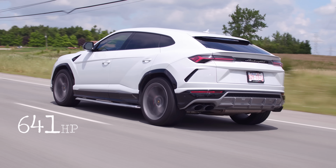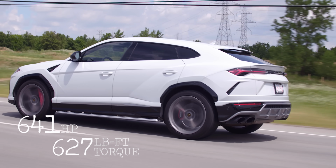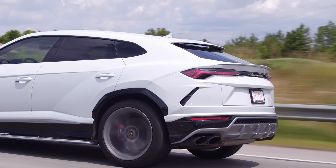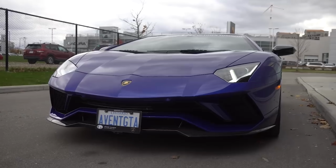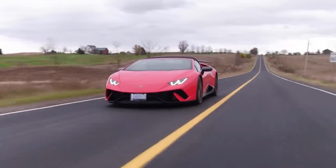Let's start with the horsepower and torque. 641 horsepower, 627 pound-feet of torque from a 4-liter twin-turbo V8. So usually Lambos are naturally aspirated. Yes, they are high-revving, naturally aspirated V10s and V12s. So we've driven an Aventador and a Huracan before. Yes, we have the Performante. So now we're in the Urus.